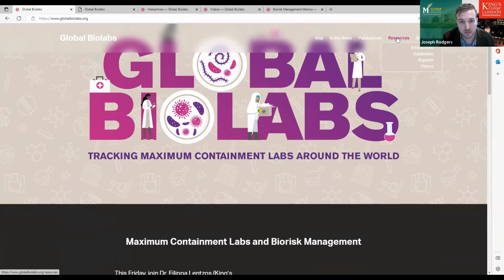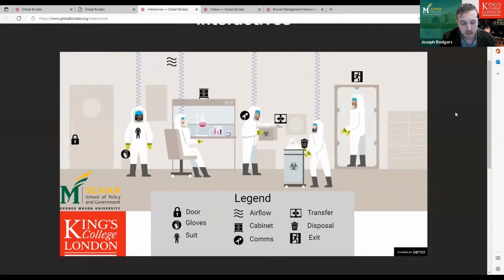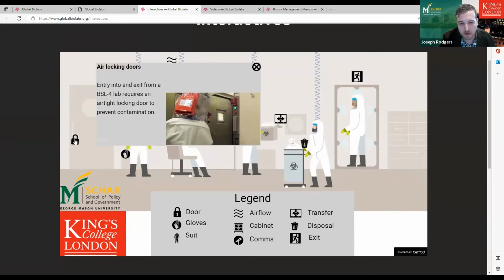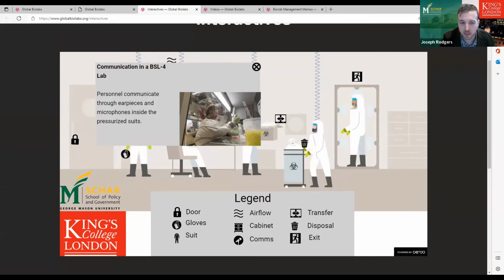So first, for resources, if you select the interactive, then it'll take you to our Global Biolabs interactive map that explains a brief overview of what is in a BSL-4 lab. And so you can see here we have different little icons, and when you select these icons, there'll be a pop-up menu with a picture and a little bit of text that'll explain what an airlocking door is and what that looks like in these BSL-4 labs. Additionally, you can see communication in a BSL-4 lab inside of a pressurized suit with a little picture of that depicted here.